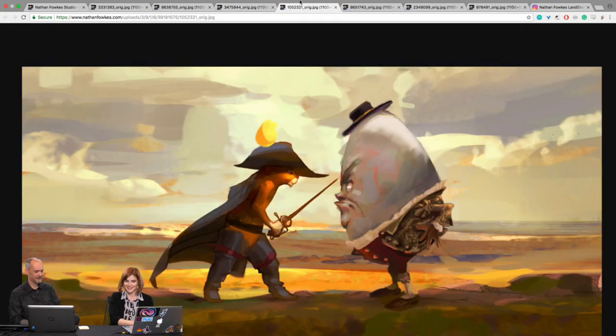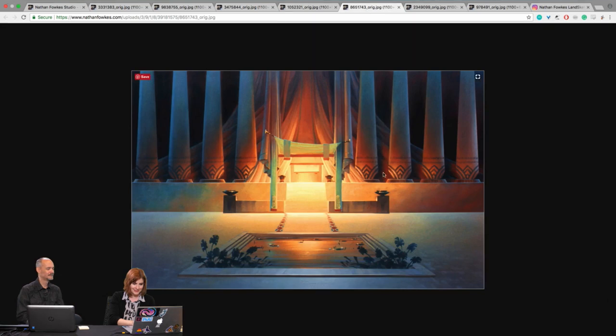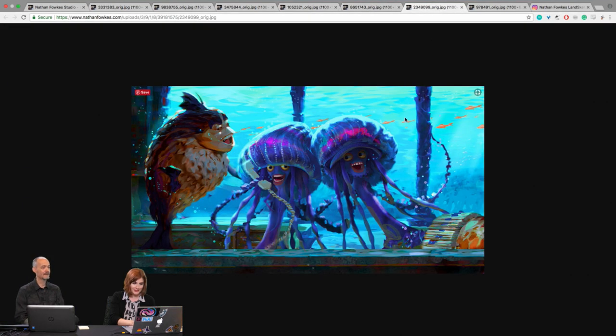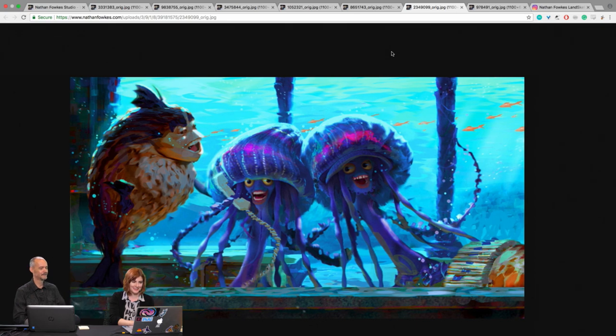Puss in Boots? It is. Yeah, Legend of Puss in Boots. We had a good time on that project. Love this image of him about to fight Humpty Dumpty. This is Prince of Egypt. I think you're going to talk about that one a little later. Yeah, I'm going to tell you the story behind that painting. It was a little bit of blood, sweat, and tears. Looking forward to that. This is from Shark Tale. Yeah.